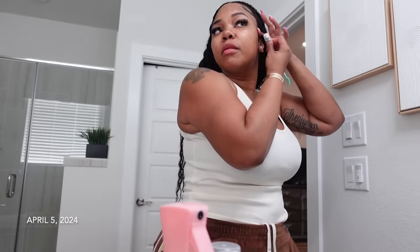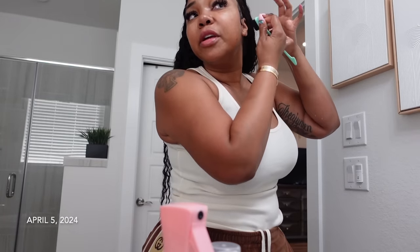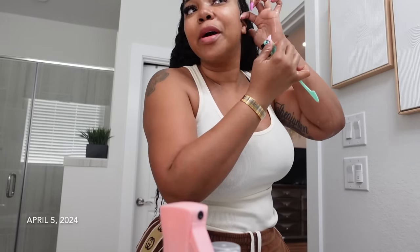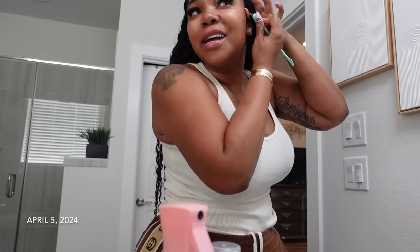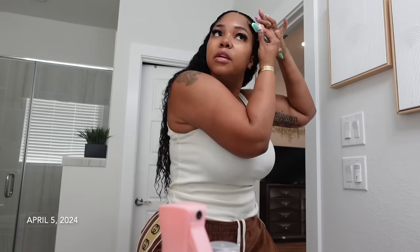It's travel day. It's Friday. It's Friday and it's travel day. I can never get my sideburns back the way my stylist did them. That's why I be trying to save them for as long as I can. Okay, it's good enough.